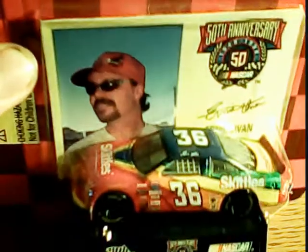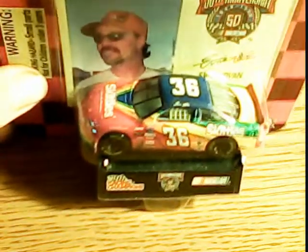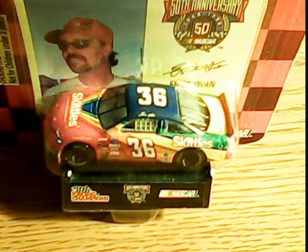So let's start, shall we? Let's see what the first one is. And the first one that I got was, let me see if I can find the year on it first here. Has it got a year on it? Let me look underneath. Oh yeah, there's light. Okay, it's a 1997, and it is Ernie Irvan in the 36 Skittles Pontiac, and you'll see it's also part of NASCAR's 50th anniversary.